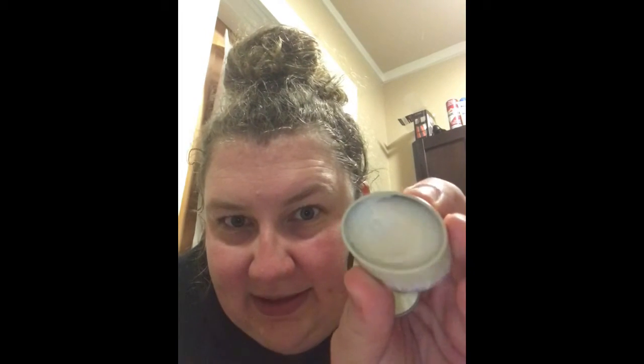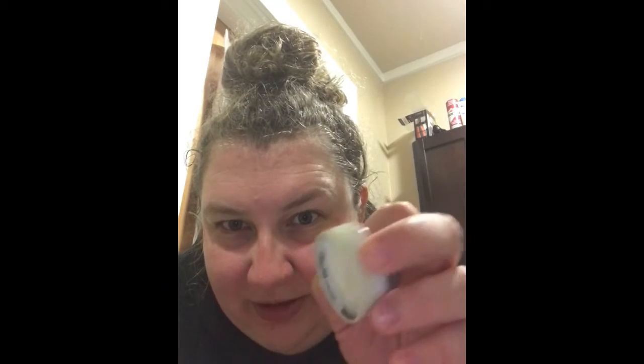And you don't need very much of this. So I'm going to show you this. This is the thickness of it, if you can tell. It doesn't come out at all. It's totally thick. And then you don't need much at all. I barely put any on my fingers, guys. I have a little down here, a little bit up here, and again, it's got sugar in it.